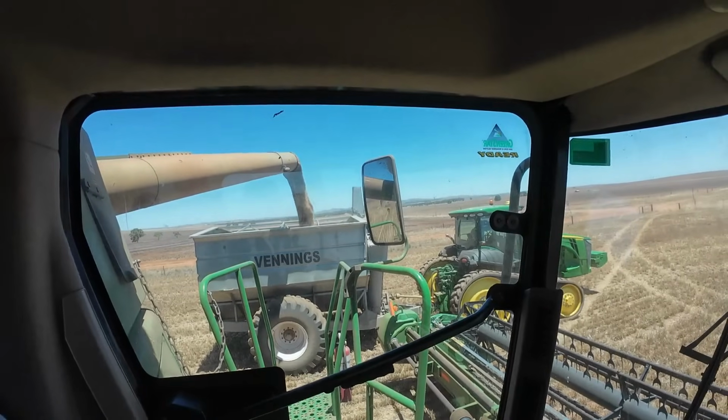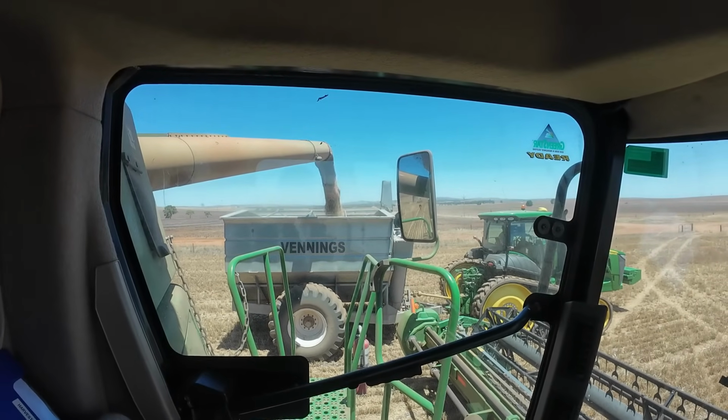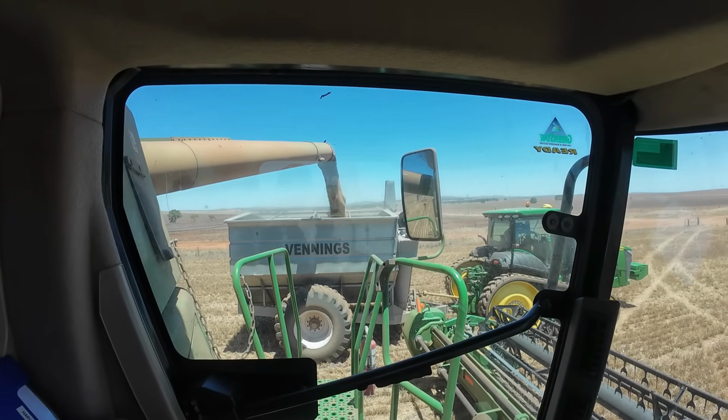Well, 7 hectares to a box full in here, so that's a fair bit different to what I was dealing with down on the flat over there. Yeah, big time, and a massive full box as well.